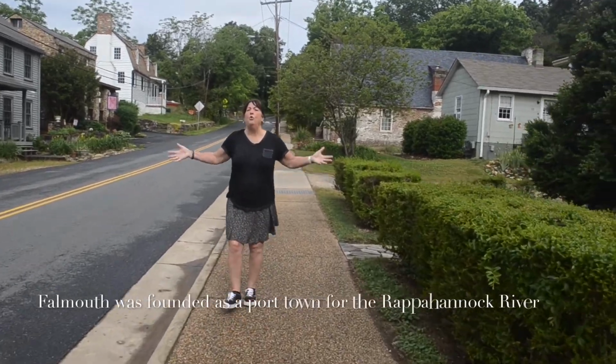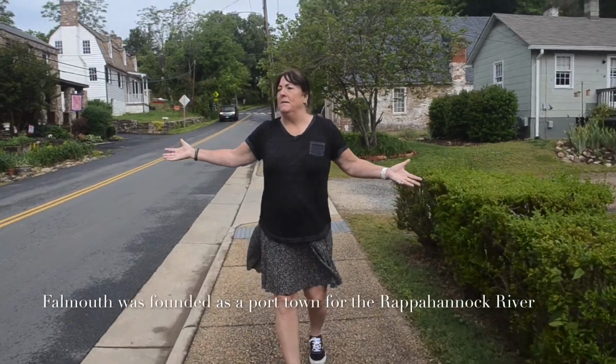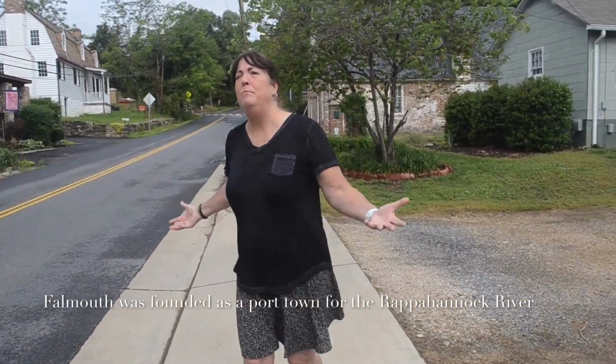This is Old Town Falmouth. When you hear about Falmouth, this is Falmouth. And it's kind of off the beaten path. Most people don't even know it's there, but it's beautiful.